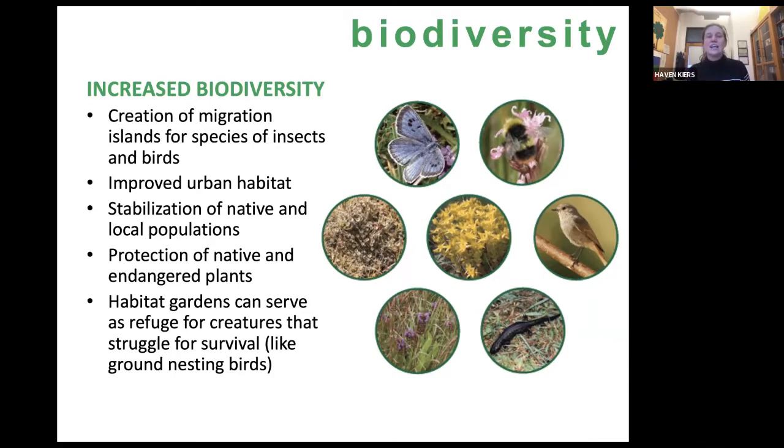But if you think about all of the lawns, all of the residential sprawl that's going on, so much of our landscapes are suburban landscapes. If we can add biodiversity there, then we can help stabilize some of these native and local populations. I'm not going to go into this in huge detail, I'm preaching to the choir. I've got a great audience here, and I'm sure you know a lot of this stuff. So I'm going to keep the why are we doing this and why is this so important short.